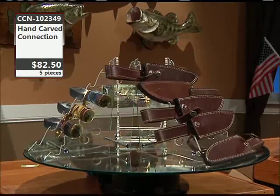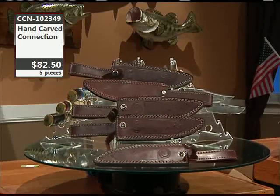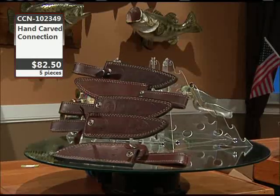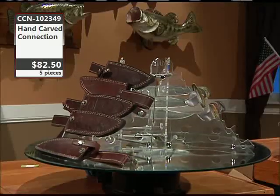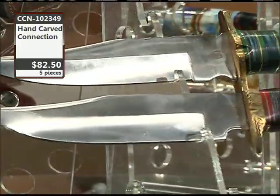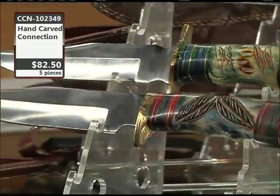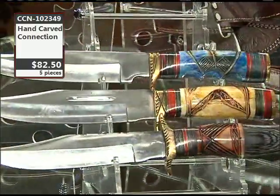Carved connection, this is all by Chip-Away Cutlery. You've got 5 Chip-Away Cutlery knives. I'm trying to see the length on them to tell you. They're all 12 inches. Yep, 12 inches. And that's pressure dyed bone in the center that's been hand carved and then torched to highlight it.